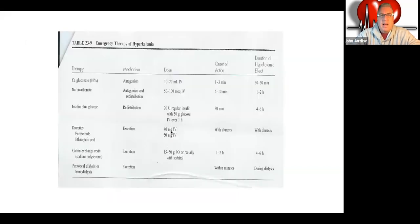And then again, in the ER, the thing that works best for us, certainly, and I know that you can't give, is insulin. So we're going to start giving insulin in the ER to redistribute potassium from extracellular to intracellular. And we can give things like cation exchange resins for the person to start actually having lots of bowel movements to get rid of the potassium as well. So again, just ways to get rid of potassium. So that's hyperkalemia.